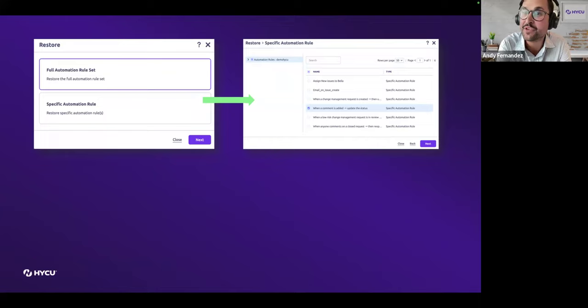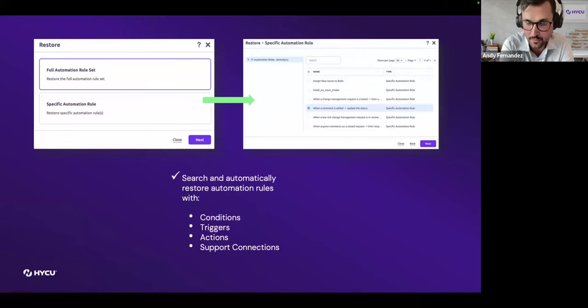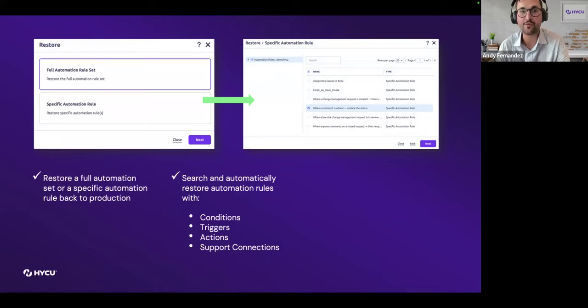You're seeing this from a Jira Service Management angle on a backup policy that I've assigned on a project within Jira Service Management. What you're able to do is actually restore a full automation or restore a specific automation. You simply search for the automation that was deleted and you can restore that back to production. And it's not just the name and some of the logic, but it's the conditions, the triggers, the actions, the support connections. All of that gets restored directly to production, and you simply press enable on that automation as if nothing happened. And of course, it's full automation rule set or specific.